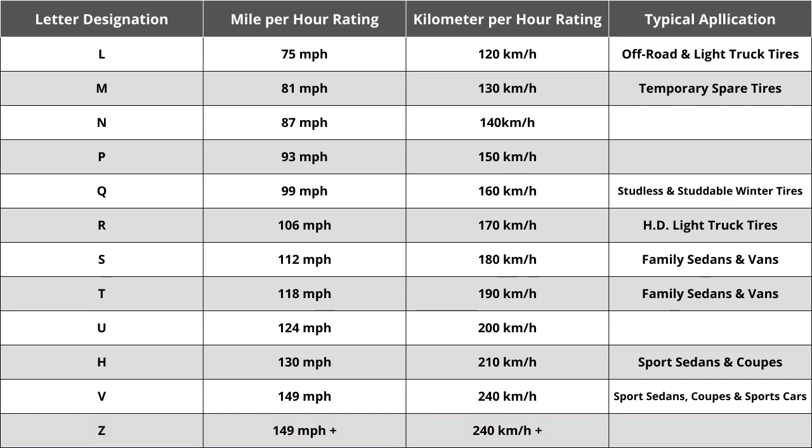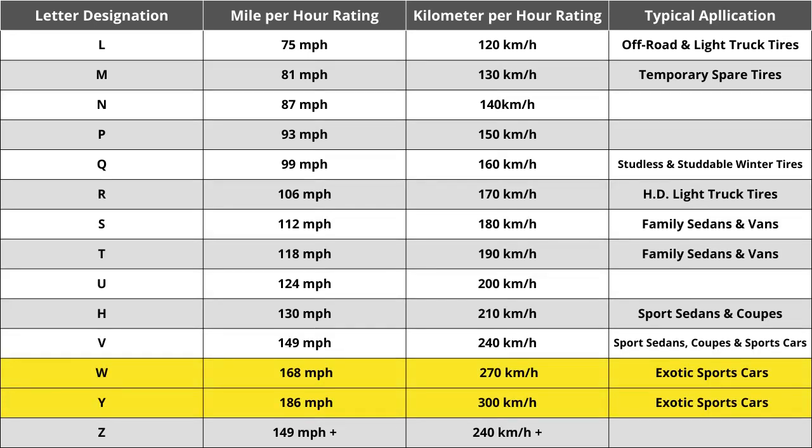While Z-speed rated tires are capable of speeds in excess of 149 miles per hour, how far above 149 miles per hour was not identified. That ultimately caused the automotive industry to add W and Y speed ratings to identify the tires that meet the needs of vehicles that have extremely high top speed capabilities. So the speed rating of H in the case of this tire means that this tire is rated for speeds of 130 miles per hour or 210 kilometers per hour.